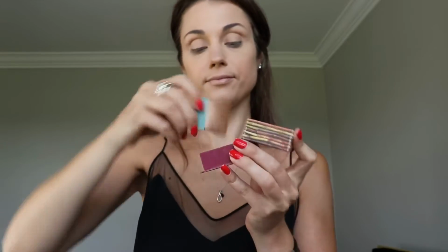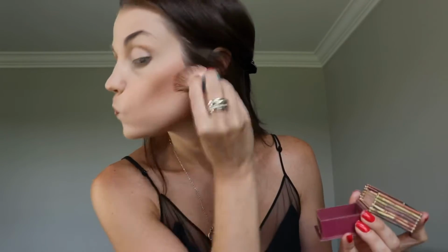Next for contour, I use the Hoola Benefit Bronzer. I absolutely love this bronzer. This bronzer comes with a little kabuki brush, and here it might look that I am being rough with my skin, but the key is that you want to buff this product in so that way you get a beautiful finish with no lines. Here I contour down my nose, my chin, my jawline, and of course above my forehead.